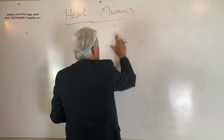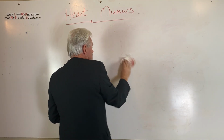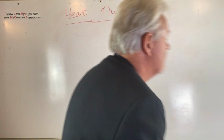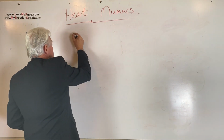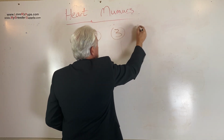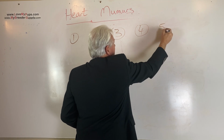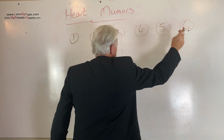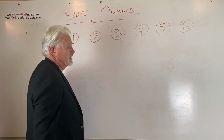So let's talk about how you grade heart murmurs. They are graded on a scale of 1 through 6. So we've got 1 here, all the way to a 2, a 3, a 4. I can count. How about that? And a 6. This is bad news. This one's probably not very significant.